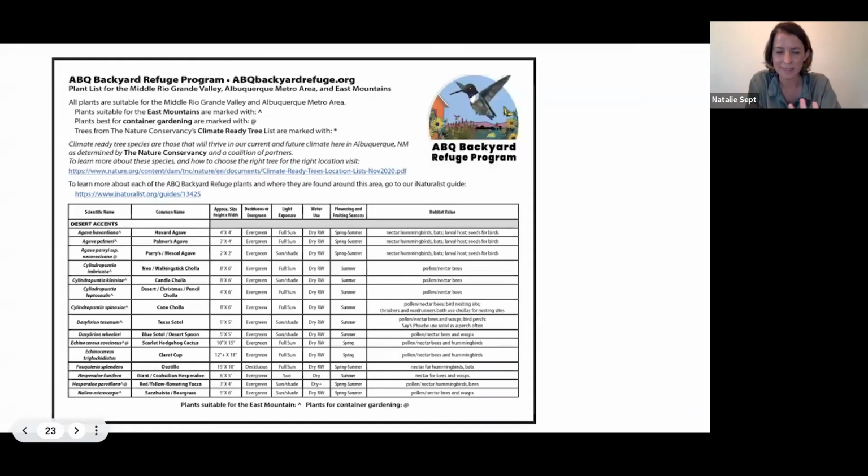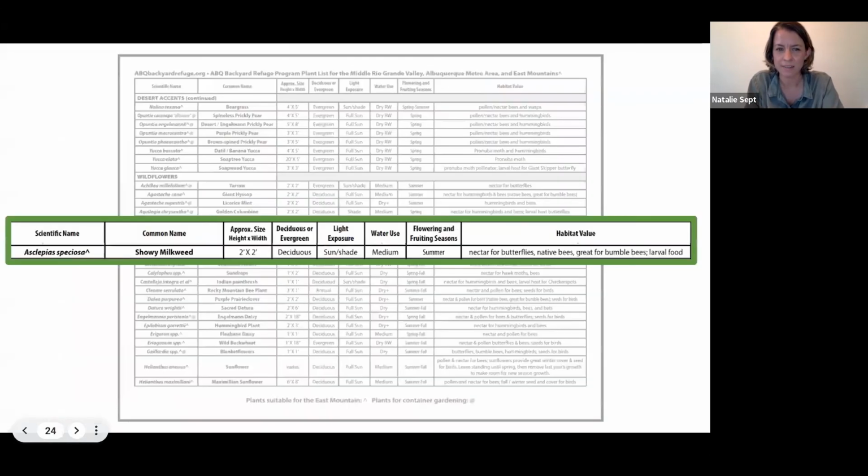Aaron, next, please. And get a sense for just the diversity of plants that are really great to be able to attract different wildlife to your yard. Next, Aaron. Thanks. This goes into depth too about specifically the kind of plants, including the scientific name, their mature growth size, typically the kind of water usage they need. And all of these things are going to be super helpful to you as you start to design and develop your own backyard wildlife landscape.